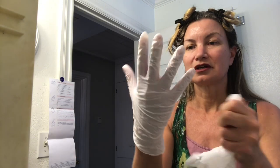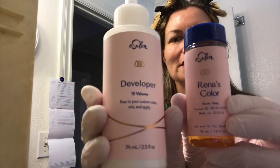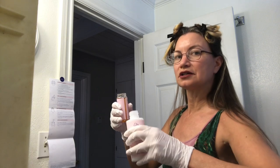These gloves are so nice. I usually can't even wear gloves if I do my own highlights, just because I can't feel anything, but these feel so good, I can tell what I'm doing. Rena's color, I'm gonna pour this into here. I wish I could do a better angle of this, but I feel like a scientist right now, like a chemist.